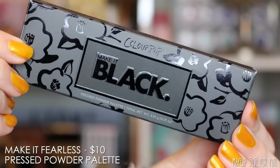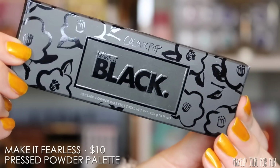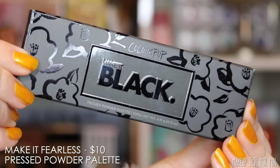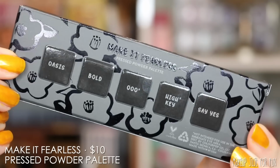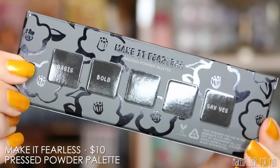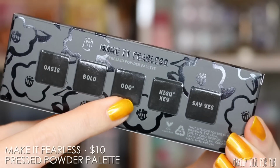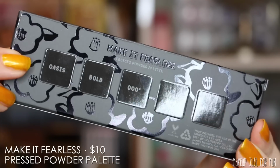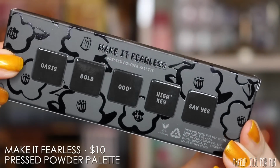So speaking of the palette, let's take a look at the Make It Fearless Pressed Powder Palette. This is a 5-pan palette and it's priced at $10 US. When we take a look at the back of the palette, you'll see that there are 2 shades marked as not intended for the eye area. These are due to the pigments that these shadows contain.